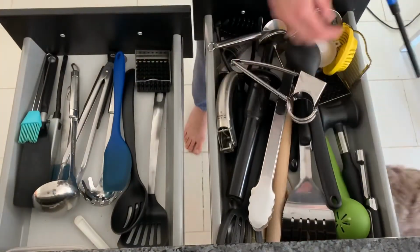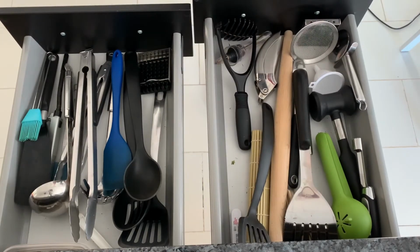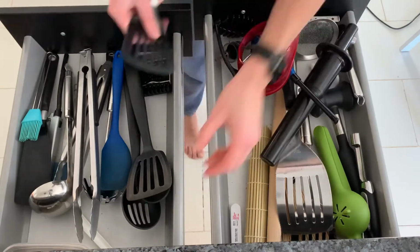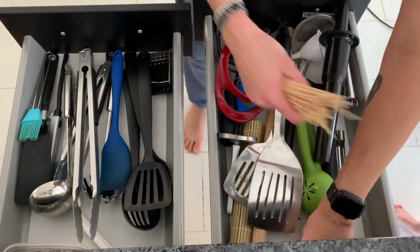All right, so I know that you're probably thinking that we still have far too many cooking utensils, and we could probably clear quite a few of them out, but honestly, we use almost all of them. With both Jen and I being at home right now, we're cooking 3 meals per day, so in any given day, we probably use almost half of these utensils.